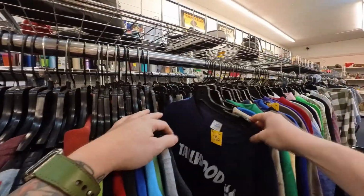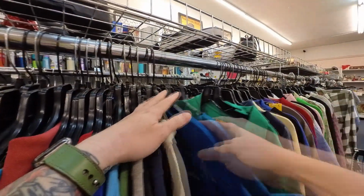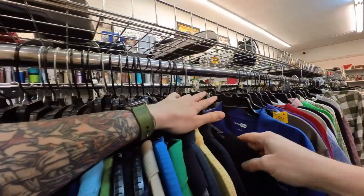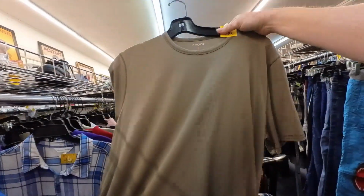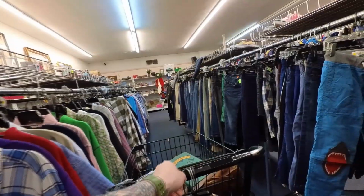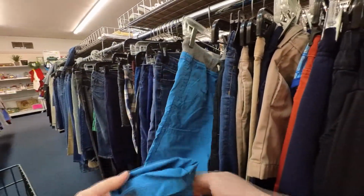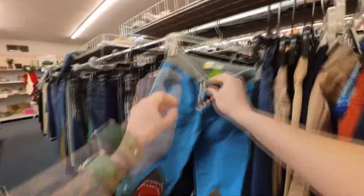Also, welcome to the men's section. We did a little switcheroo there, because I had finished that rack and my camera had cut off because it got too hot. But the men's section at this store is almost always super picked over. But what do we have here? Do we have a Proof 72-hour Marina t-shirt for $5 and some Mini Boden convertible shark pants?